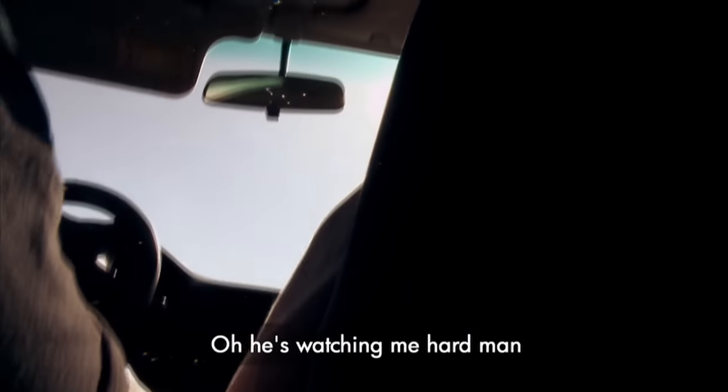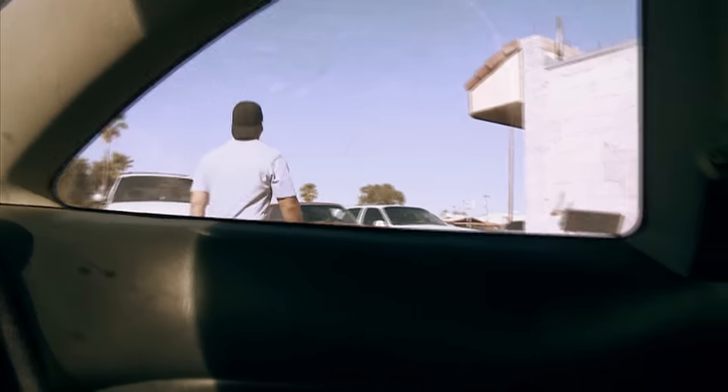So I'm gonna go in plain clothes. Just you see me now, I guarantee you they're watching. As they enter the neighborhood, the officers take every precaution not to be discovered. Did you put your camera down? Oh, he's watching me hard, man. Watching everywhere, huh? Rico gets out of the car and begins his recon mission, trying to act as normal as possible.